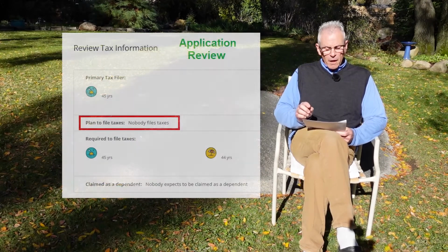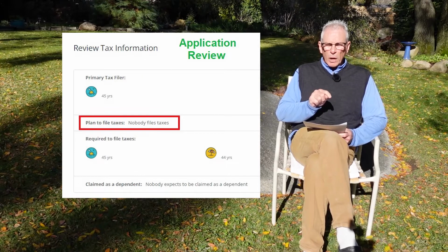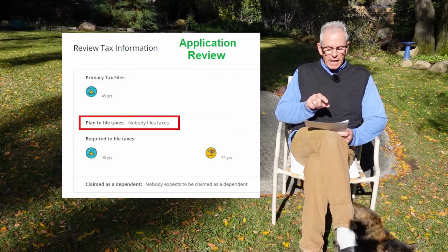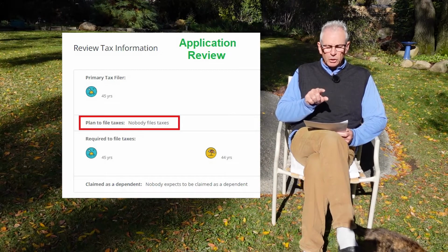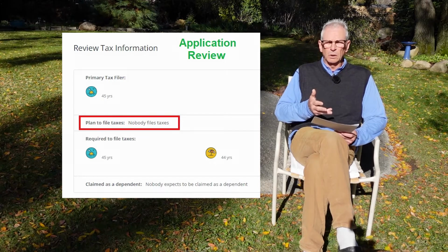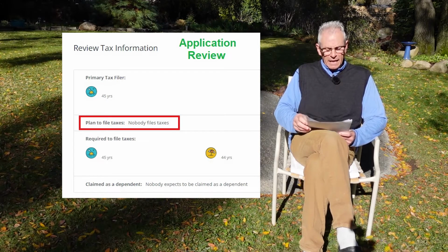So you can get into your application review, which is right on the home page as well. You're not changing anything. I was able to get in there and review the application, and sure enough, it says plan to file taxes: no. Who checkmarked that? I didn't do that. The consumer didn't do that. It had to have been Medi-Cal that flipped that switch.